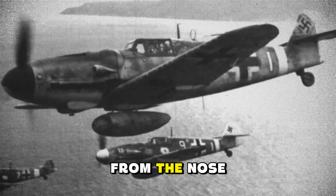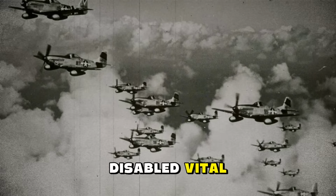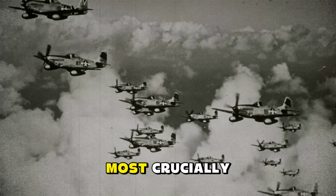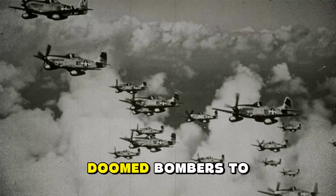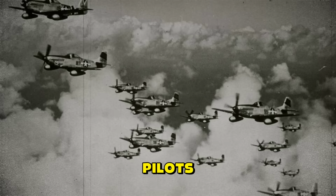The exceptionally high rate of fire from the compact cowl guns saturated the bombers with explosive rounds, quickly tearing out large sections of non-critical structure. This saturation instantly disabled vital internal systems like oxygen lines, delicate hydraulics, and essential control cables. Most crucially, the explosive blast started widespread, unstoppable fires that forced the doomed bombers to break formation and descend into the waiting guns of the enemy pilots below.